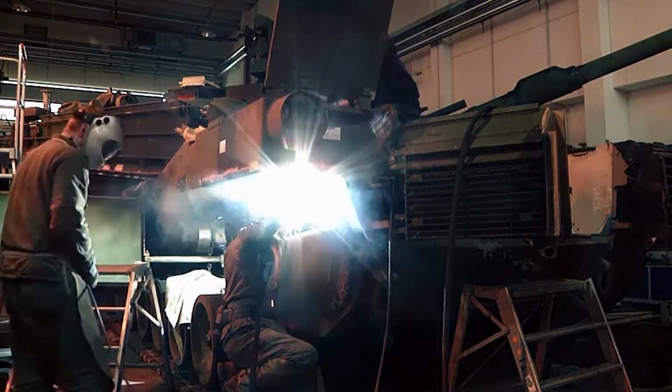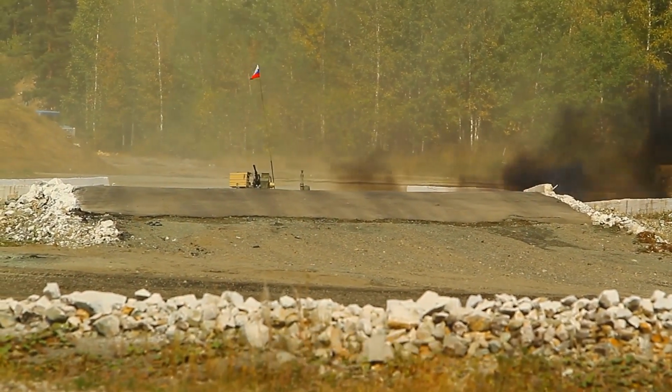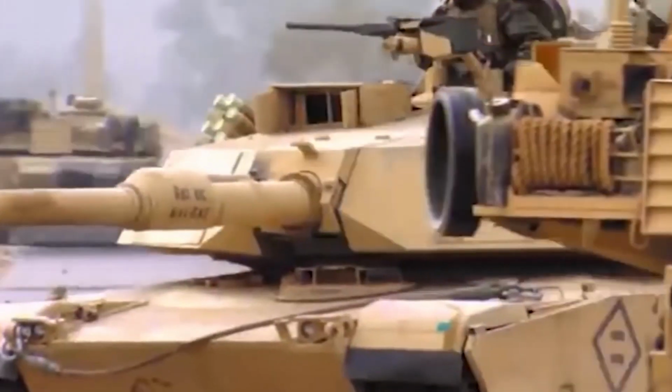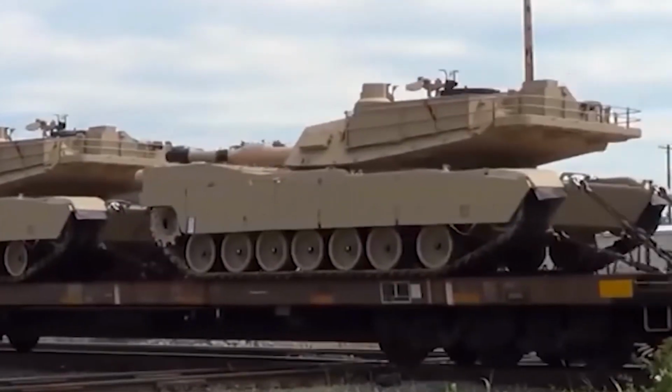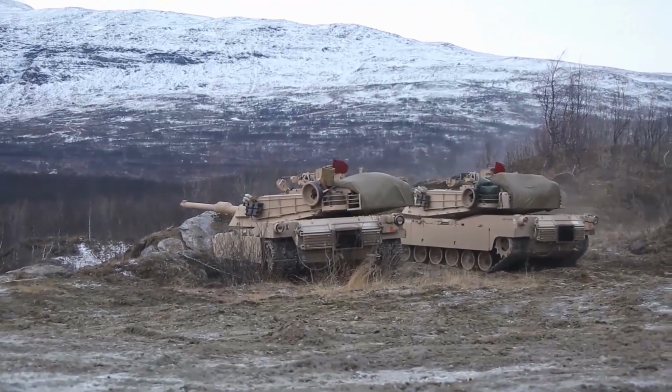No thank you. No one wants to get rid of $10 million machines that fast. And definitely not the US military if it costs them that much dough. Mind you, the US military has thrown a lot of money at more worthless things in the past. But there's another reason why M1 Abrams tanks can't just drive to the front lines.